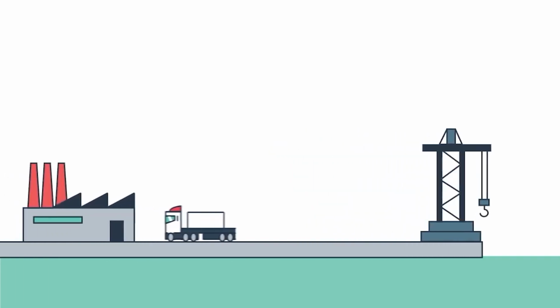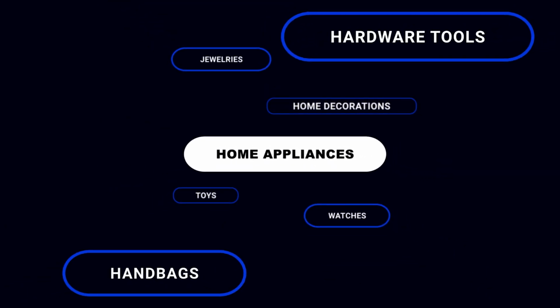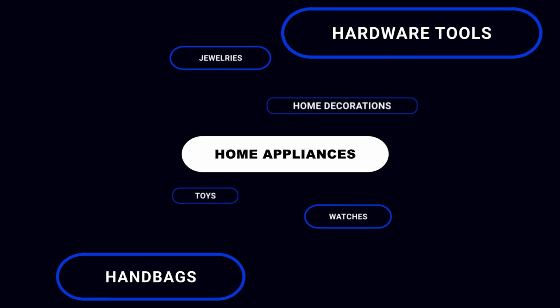warehouse. Many of the items are off the shelf and ready for immediate sale. They also have a quick turnaround time as many of those front shops have warehouses nearby. Yiwu Wholesale Market specializes in daily goods such as toys, jewelry, home decorations, handbags, hardware tools, home appliances, watches, and various other items. Millions of them are all under one roof.